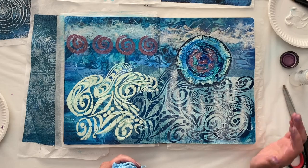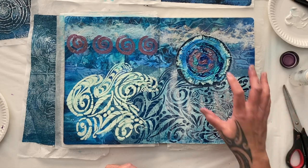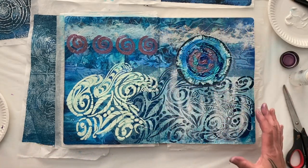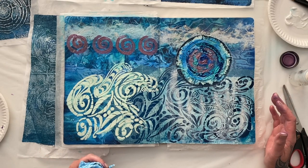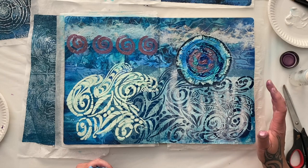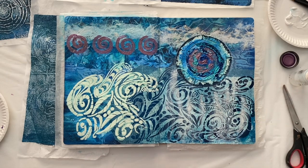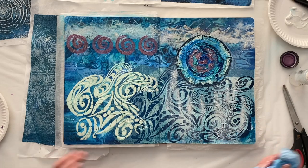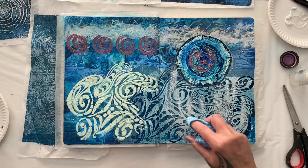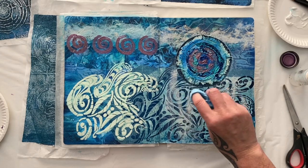I've so tried. I've looked at other artists' work that do bits on the page and then they leave areas wide and blank, and I just can't do it. I look at it and go, I'm going to do that, and then I try and I just can't. I extended the stencil right to the edge because I just had to. It was going to irritate me if I didn't. And I'm pretty happy with how it looks.